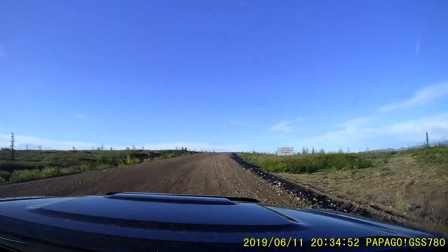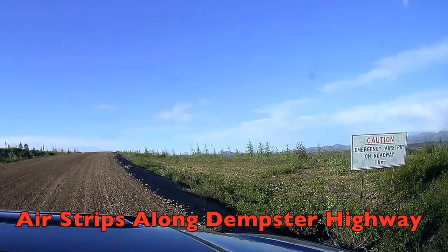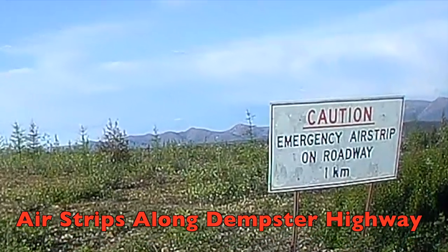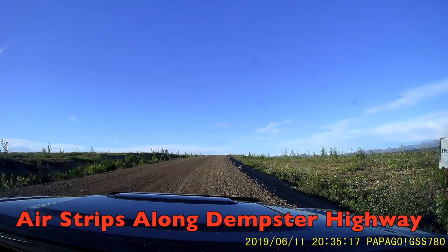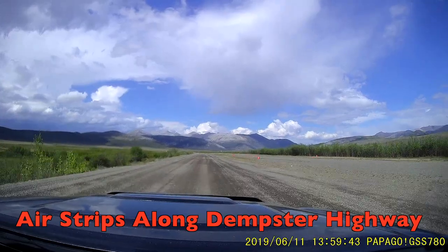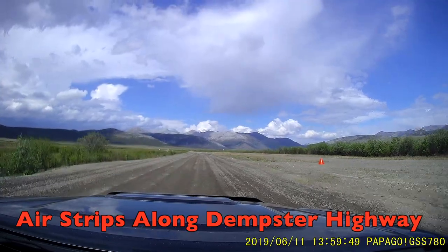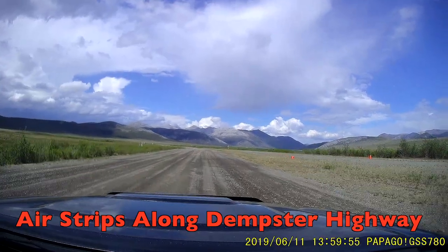There is another interesting fact about the Dempster Highway, that it has a couple of airstrips on it. We shared the road with the airplanes. When we were driving on it, we never came across any airplanes, but those sections of the highway are emergency airstrips, and planes can land there. That is a no stopping zone, and it is very well marked with cones and orange markers along the side of it, and they are very well maintained and flat. So watch for the planes if you're going through that area, and that is a no stopping zone.